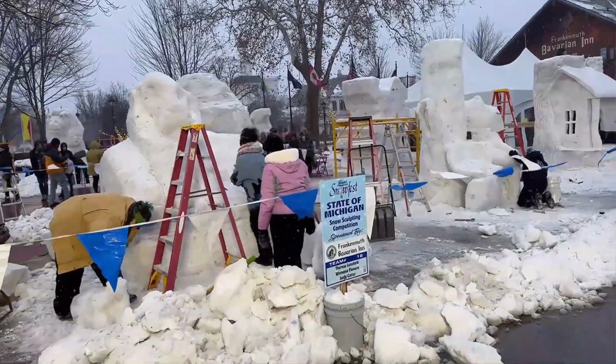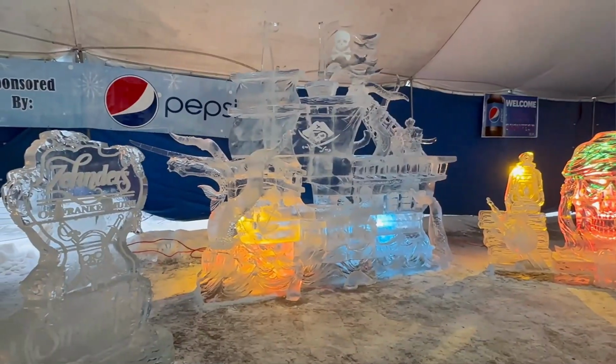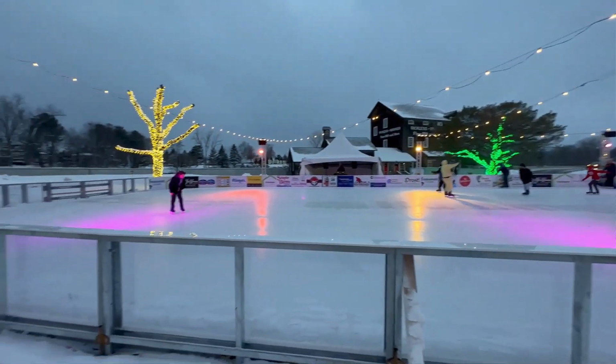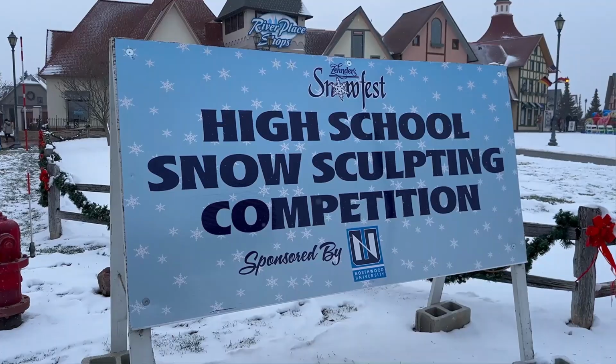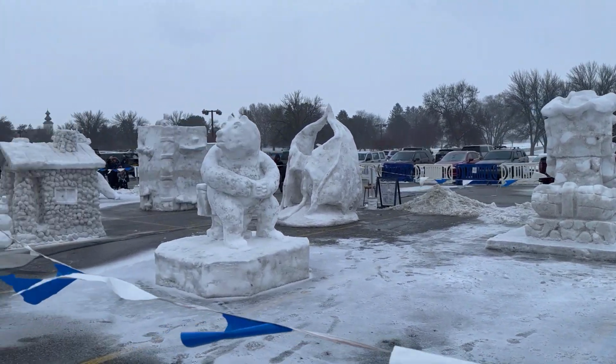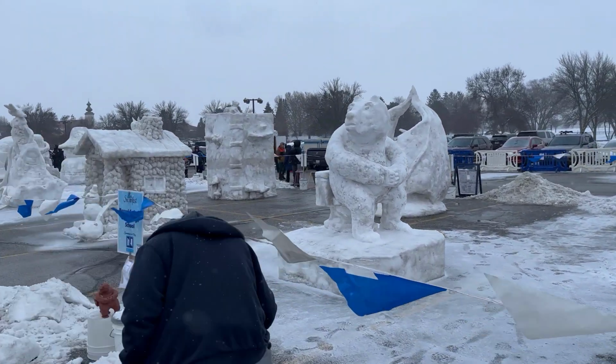Now if you've never been to Snow Festival, basically all throughout town there's all kinds of cool snow sculptures, ice sculptures, and a couple other things. I think there's an ice skating rink this year and a few other activities. There's also a high school competition going on by the River Place shops that we'll take a brief look at. I got lots of good ones out here. This is the high school competition.